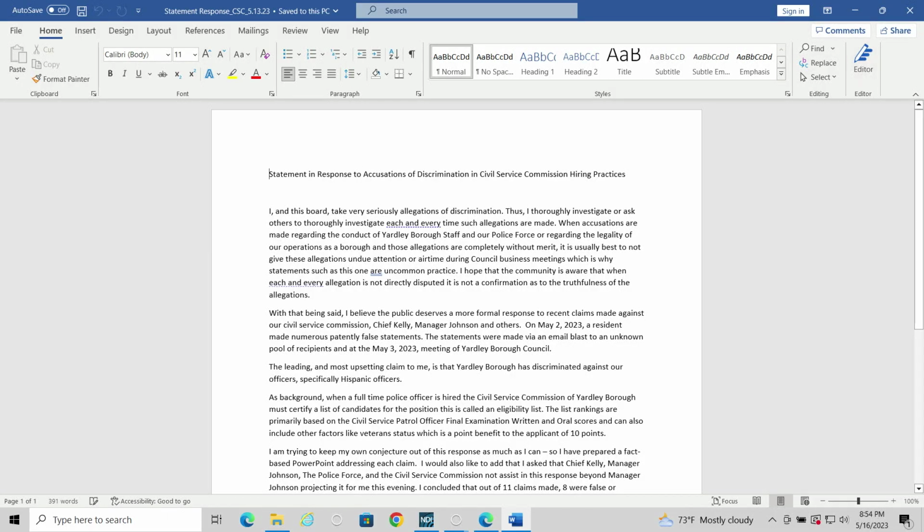You don't need to project that unless you want to. It's just what I'm reading. But when accusations are made regarding the conduct of our staff who are on payroll or regarding the legality of our operations as a borough, and these allegations are without merit, it is usually our best practice as a council to not give them undue attention or airtime during a council meeting.